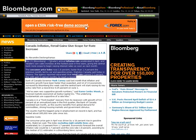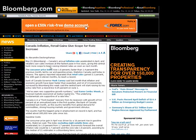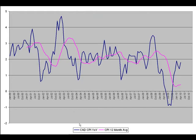Today, Bloomberg.com reports Canada's annual inflation rate accelerated in April, and retailers saw sales increase at the fastest pace in 5 years, giving the central bank more scope to begin raising interest rates as soon as next month. Consumer Price Index rose 1.8%, faster than 1.4% the previous month, led by car and gasoline prices, Statistics Canada said today in Ottawa. The agency reported separately that retail sales gained 2.1%, the 10th gain in 11 months, to reach a record. Getting to the chart to see how this translates.